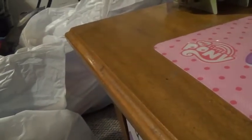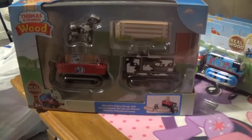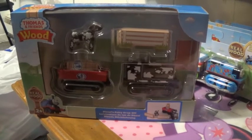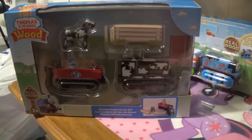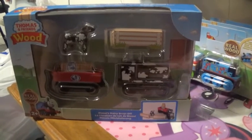Wink, wink. Anyway, moving away from Lexi, we have another Thomas & Friends wood item. Excuse me, a little bit of tickle in my throat there. It's a 2-pack called Diesel's Dairy Drop-Off. Now, truth be told, when I was in Sudbury, I did see this pack, although it was the unpainted version, so I avoided it. When I saw this at the Markham Toys R Us, well, I figured, okay, I might as well grab him.